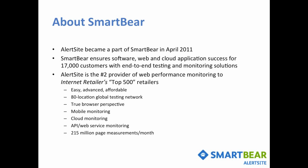And AlertSite services are all about measuring performance to help you deliver user experiences that meet and exceed your clients' expectations. Last year, we became the number two provider of web performance monitoring to the Internet Retailer top 500 list, and there are a lot of reasons for that. We're the easiest to use, completely browser-based solution that virtually eliminates scripting. We offer measurement from 80 locations around the globe today. And we also offer mobile monitoring, cloud monitoring, API, and web service monitoring. But probably one of the most important things is that AlertSite as a monitoring service is easy, provides advanced functionality, and is affordable to customers to utilize.